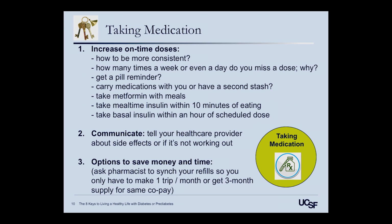So what I've done in these next several slides is I've identified areas that I think are the most important. How to be consistent with these, carrying medications so that if you've got a little stash with you, if you're at work or you're about town and you realize, ooh, I forgot to take my medicine, you've got some extra on hand with you. And if you're taking insulin, taking the mealtime insulin within 10 minutes of eating. I did hear someone say the best medicine is the medicine that you actually take. But there are reasons why we don't take it, and there are very good reasons. But if you remember the deficits that are there, people will say, well, what's the best thing I can do? Should I drink more water to lower my blood sugar?